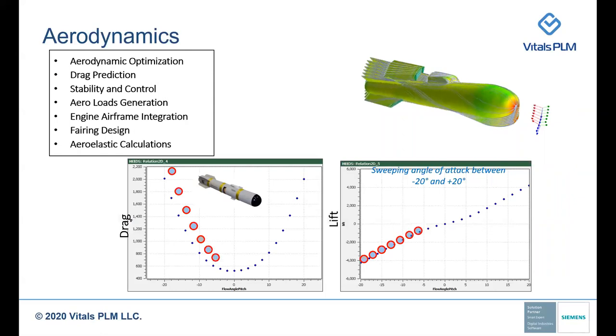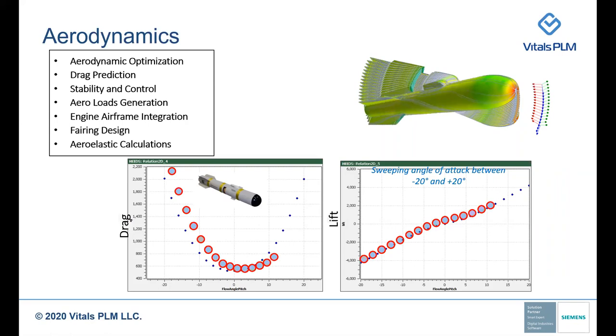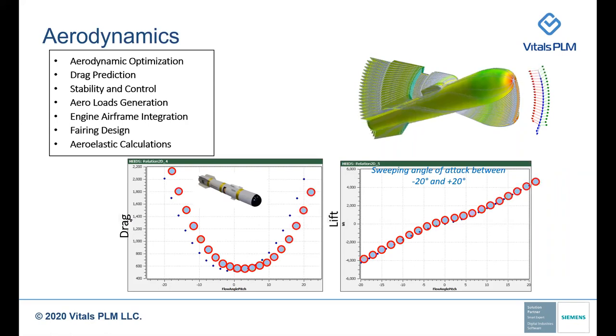Here in this example, we see JCM, which stands for Joint Common Missile, and the aerodynamic analysis of this JCM by sweeping the angle of attack from minus 20 degrees to 20 degrees. And what we see here is the drag and lift from varying the angle of attack, which can demonstrate the aerodynamic performance of this kind of missile.